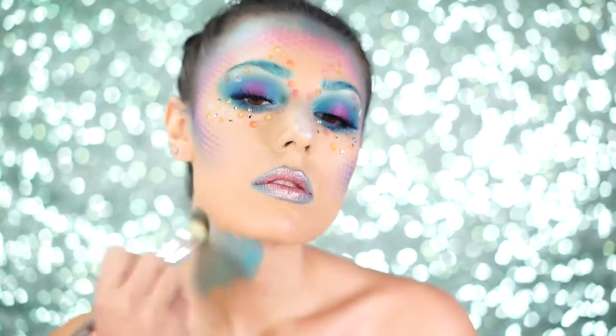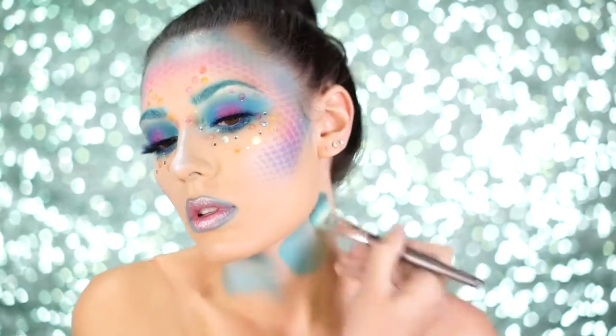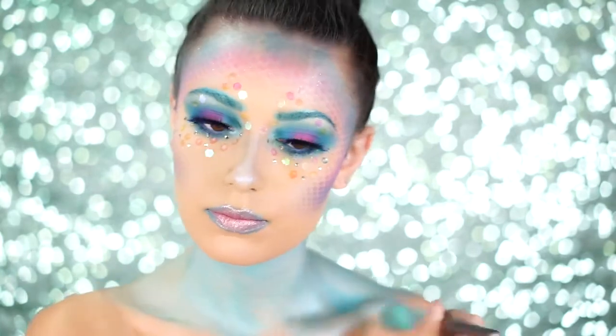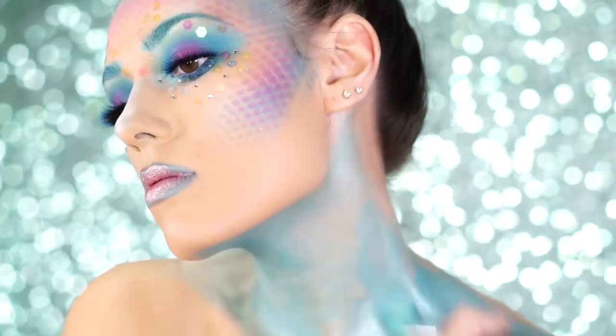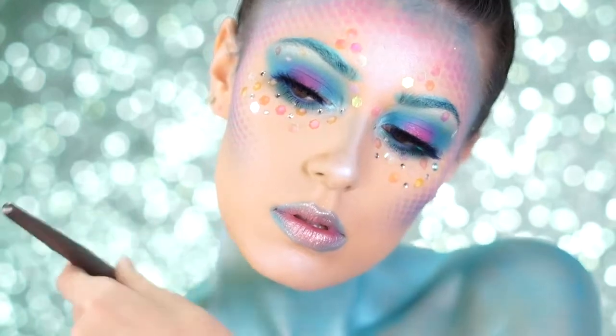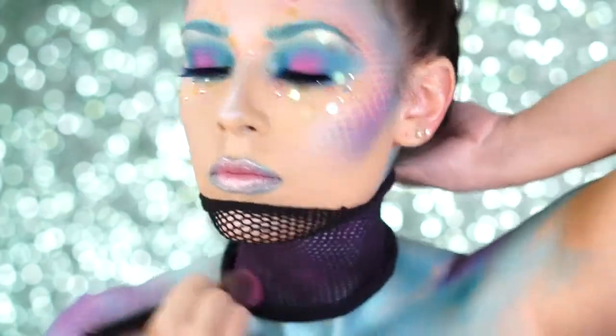For the body, I painted myself with a water-activated paint by Mayron, and this is in Brilliant Blue. I just applied this to my chest and my arms. If you were going to a costume party, you would need to apply this to areas that are showing skin. So if you're wearing a bikini top, you'd probably have to apply this to your arms, back, stomach, and chest. For the scales on my body, I did them using the same exact method used for my face.